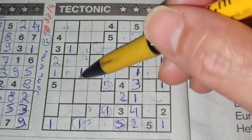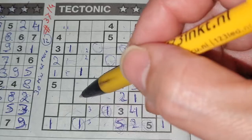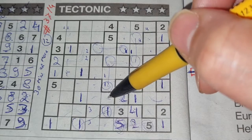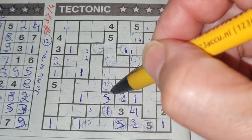These 2 boxes cannot be a 1. Those 2 boxes cannot be a 1. So 1 box left for the 1 should be here. I think this box should be a 5 because it can be 1, can it be 2, can it be 3, can it be 4? Yes, definitely a 5.